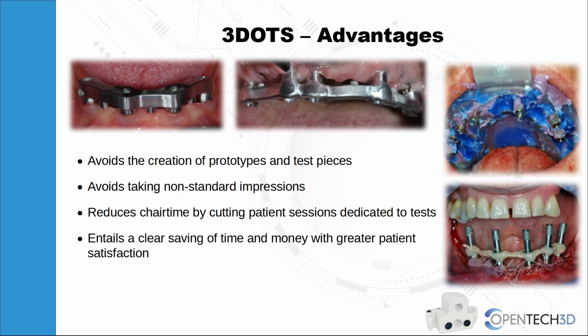So, what are the advantages of using photogrammetry, of using 3 dots in combination to support an intraoral camera? Well, we remove all the various prototypes and test pieces. We do not have to make anything in aluminum. We go straight to produce the structure that goes in the mouth. We do not have to take strange rigid impressions to try to eliminate the error coming from the intraoral camera. We do not have to build peculiar structures to facilitate intraoral scanners. We reduce chair time, we cut some sessions, because we do not have to do several tests in the patient's mouth. In essence, we save money, we save time, and the patient is happier.